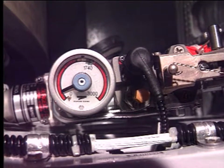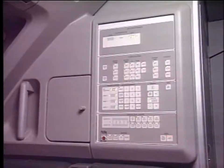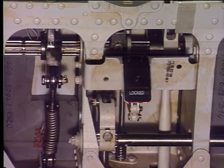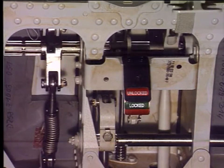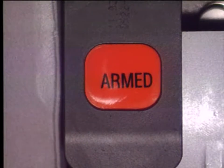A pressure gauge and pressure switch are mounted on the pressure accumulator. The pressure gauge has a red, yellow, and green indicator area to show the actual pressure in the gas cylinder. The pressure switch relays a signal to the CIDS if pressure is low. Two proximity switches monitor the locked-unlocked condition and the disarmed-armed condition of the door.